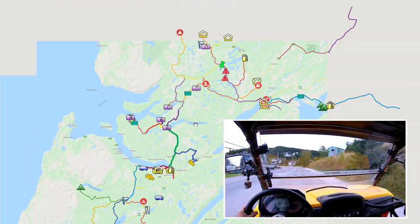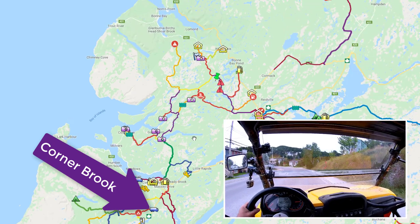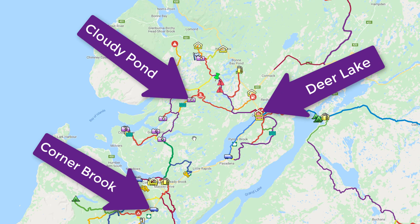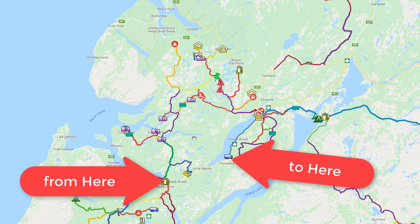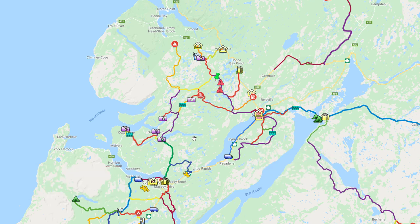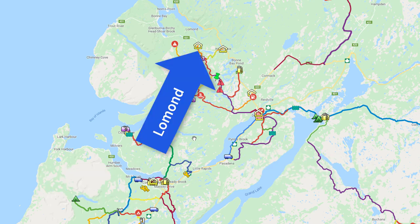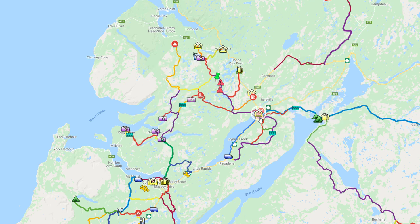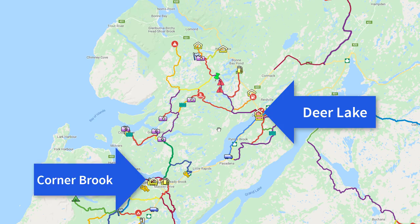You can get from Corner Brook to Deer Lake by going through some trails up into the mountains towards Cloudy Pond and then back down to Deer Lake. But if you don't want to go that route, you have to get transported. We drove north up into the mountains towards Loman and then back down to Deer Lake as we were making our way east. And then when we came back, we got transported from Deer Lake to Corner Brook.